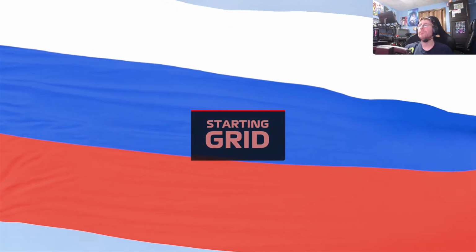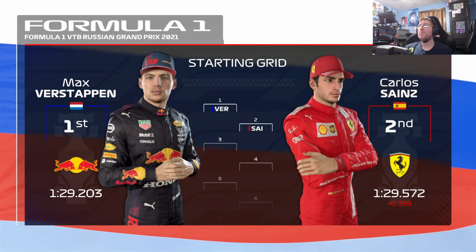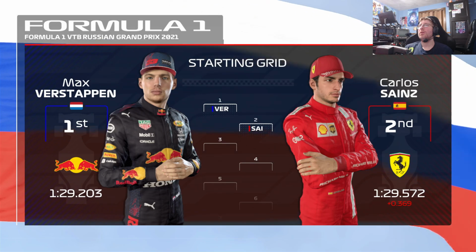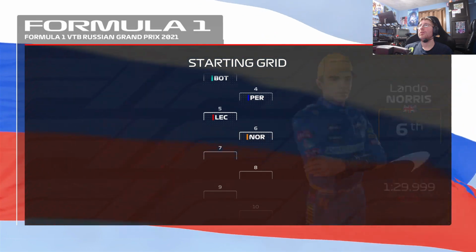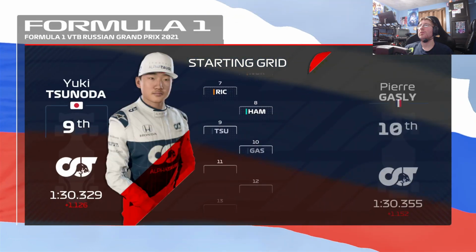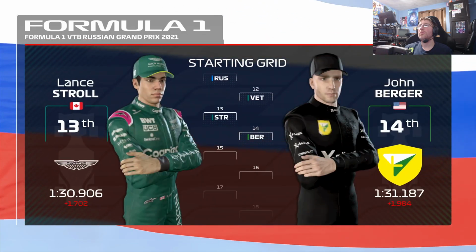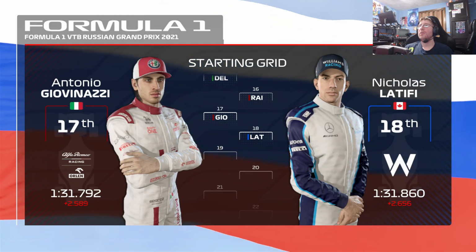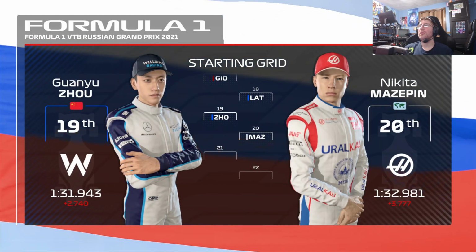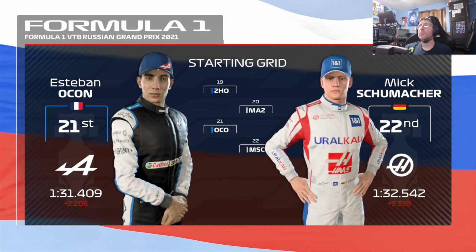Let's run you through the driver grid order for today's exciting race. Young superstar Max Verstappen starts from pole position, and talented Spaniard Carlos Sainz completes the front row. Considering the rest of the grid, we have Bottas, Perez, Charles Leclerc and Norris, Ricciardo, Hamilton, Tsunoda and Pierre Gasly, Russell, Vettel, Lance Stroll, Bird, Delatraz, Raikkonen, Antonio Giovinazzi and Nicholas Latifi, Joe, Mazepin, Ocon and Mick Schumacher. Which of these talented drivers will come out on top today?